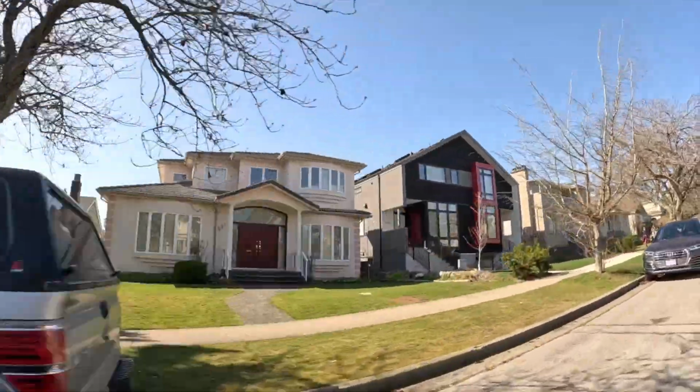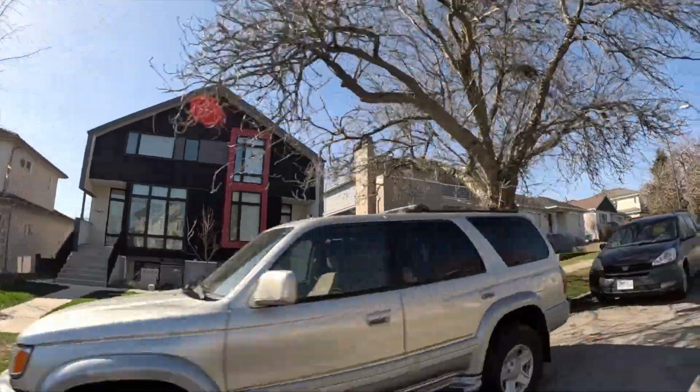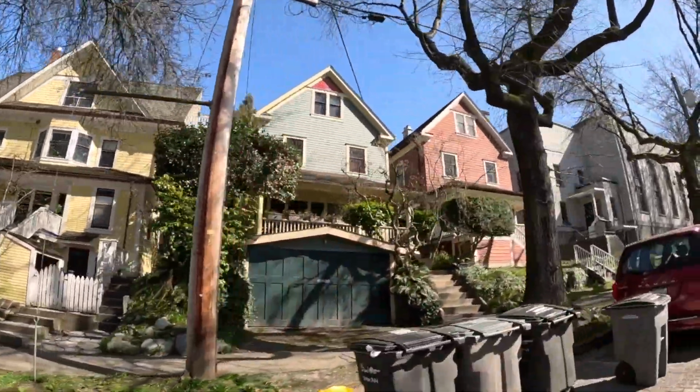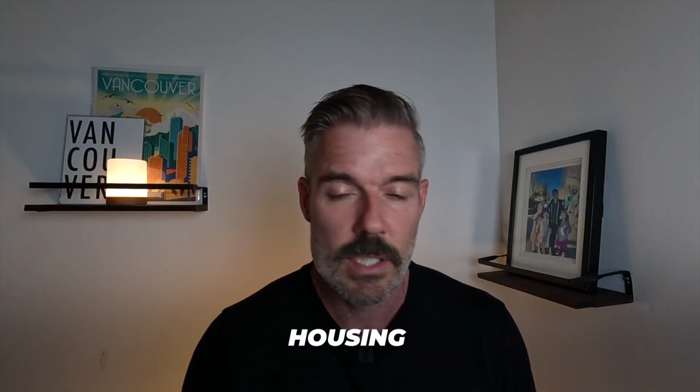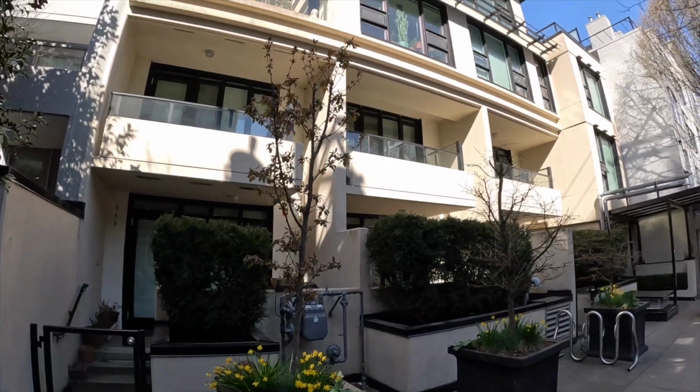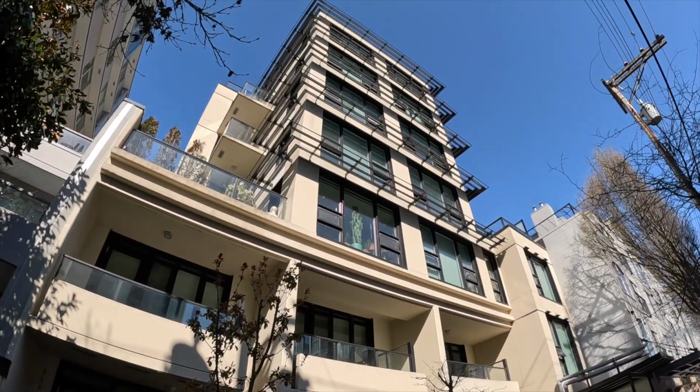The houses are a little bit bigger, the properties are a little bit bigger. There's treed streets. It's aesthetically really pleasing. The types of housing you're gonna find, just as most of the rest of the city other than the downtown core, you are gonna find condos, townhouses, duplexes, and houses.